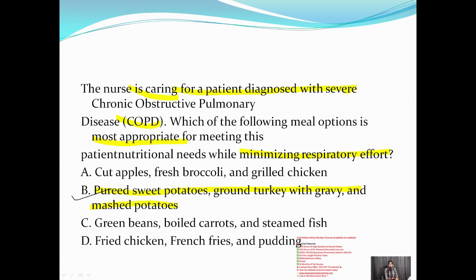Let's evaluate the other options. A. Apples and broccoli. Raw fruits and veggies require significant chewing, which may increase dyspnea. C. Green beans and steamed fish. While nutritious, this meal is not as soft or energy-dense as option B. D.